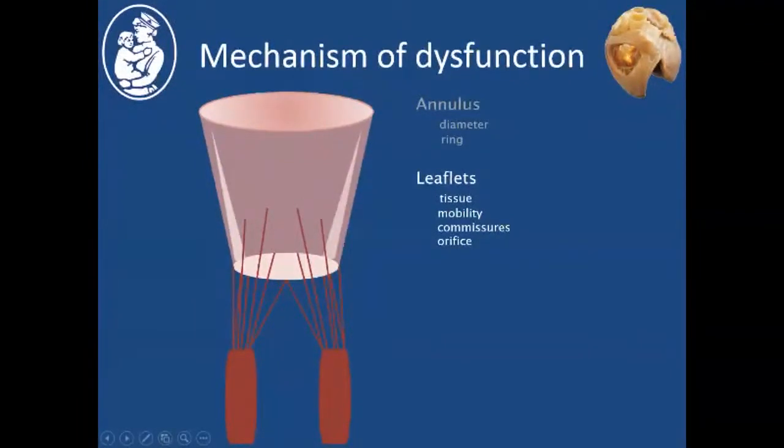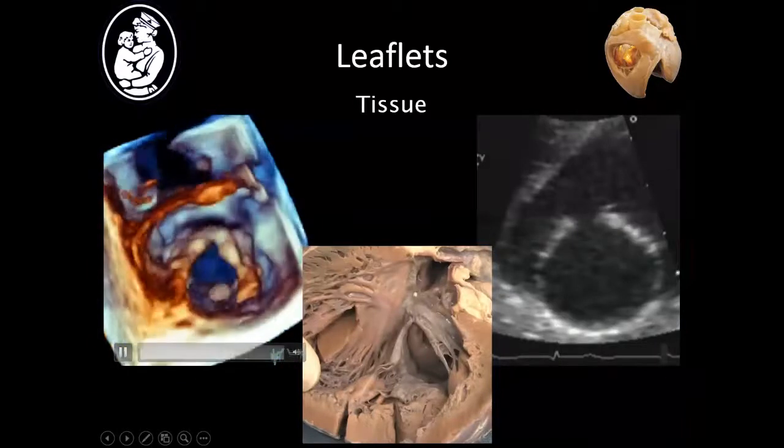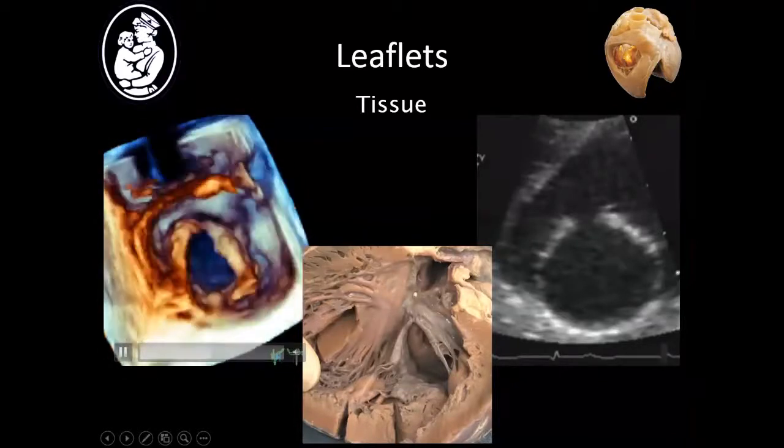So now we can think about the leaflets. We want to know if there's adequate tissue, if it's normally formed, the mobility of the leaflets, are the commissures open or closed, and then the orifice area that's formed by the leaflets. And one of the abnormalities of leaflets that we see is a cleft in the middle part of the anterior mitral leaflet. Here you can see on 3D echo, the cleft here in the middle.